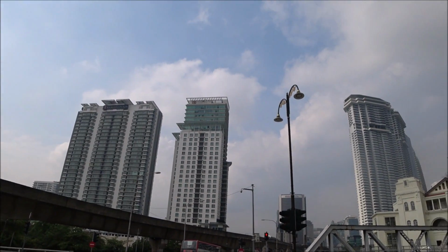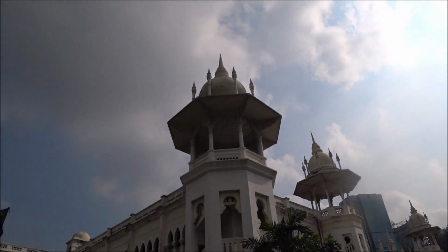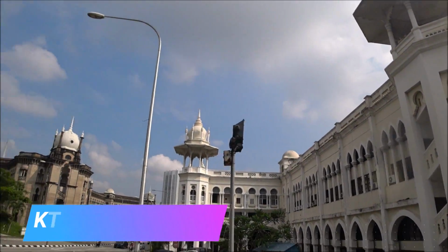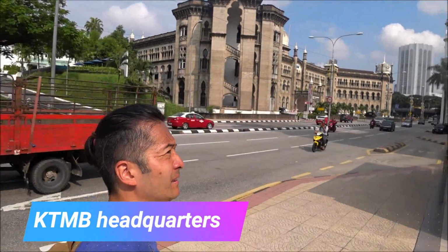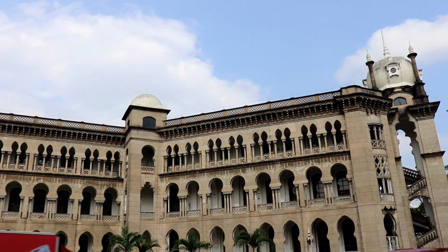This was the third day in KL and we weren't too sure where to start in this big city, but like always our legs just pulled us forward, this time walking in front of the KTMB headquarters, the brown building to the left. What attracted us to it was the architectural design.